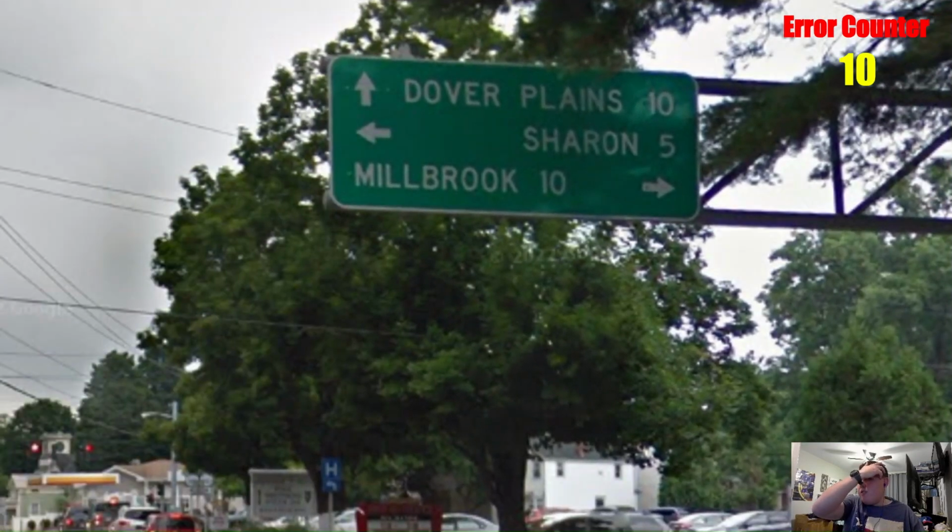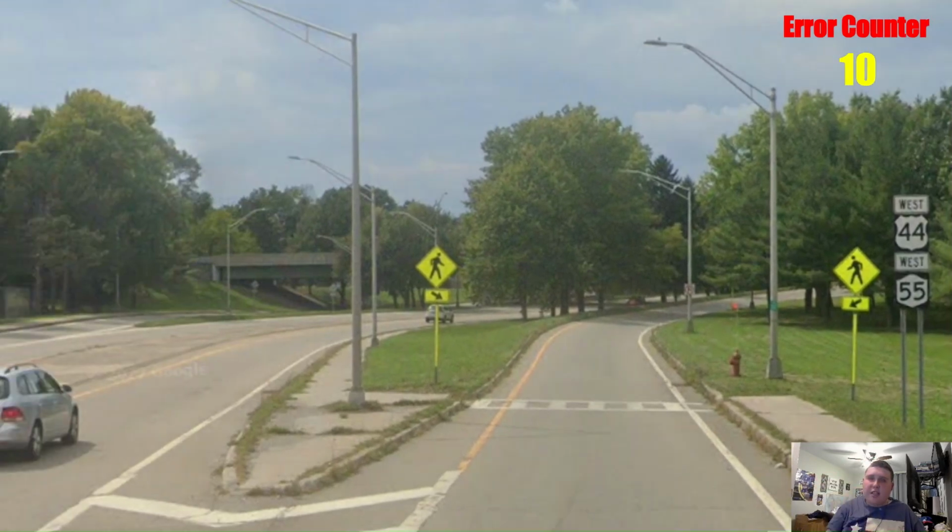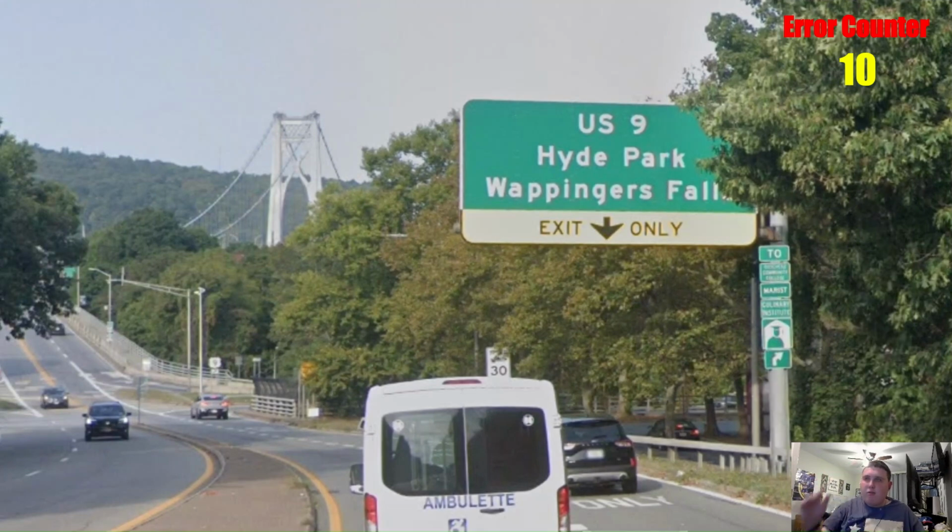And here's where we split off from New York Highway 22, as we're now getting signed for Millbrook. Personally, I'd like to see Poughkeepsie here instead of Millbrook, because Poughkeepsie is way bigger than Millbrook. And plus, that's where we meet US 9. And then here we are meeting the Taconic State Parkway once again in Millbrook. And here outside of Poughkeepsie, we're meeting with New York Highway 55 once again. And then right as we are about to cross over the Hudson River, we're meeting with US Highway 9 once again.